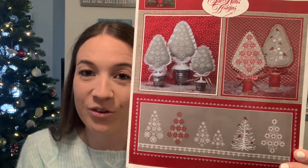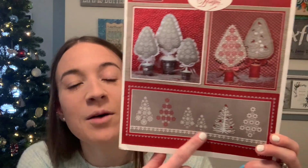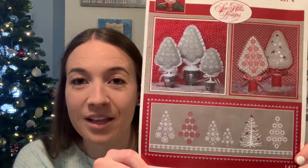This was the first thing I ever bought and fell in love with after seeing the model at Keepsakes, on my first Keepsakes trip there. I saw they have this model up on their wall in a gorgeous frame, and I absolutely fell in love with it and bought it my very first trip. So I thought it was about time to stitch it. I bought it back in 2018. I thought it was time to come out and play last year.